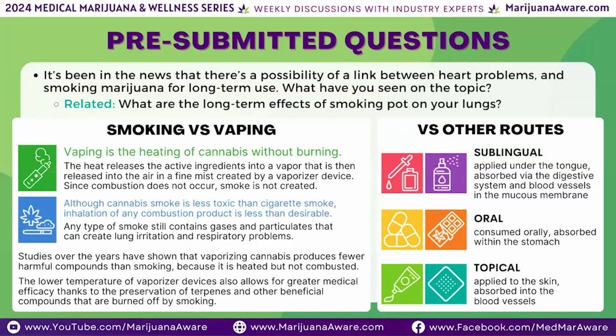Now, I'm going to address the issue of long-term effects of smoking on the lungs. And really, Manny, when we use the word quote unquote smoking, there's two different kinds. There's one where you actually burn material, like with tobacco, then you smoke a cigarette. And then there's also vaping, where you're actually taking that actual cannabis product, steaming it, and being able to get the medical benefits out of that.